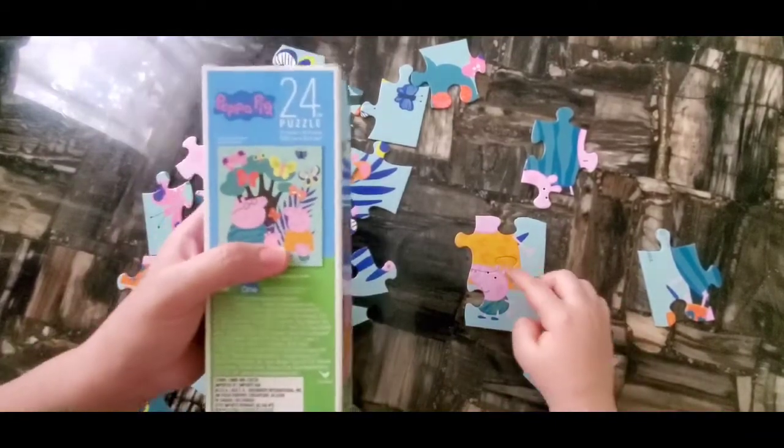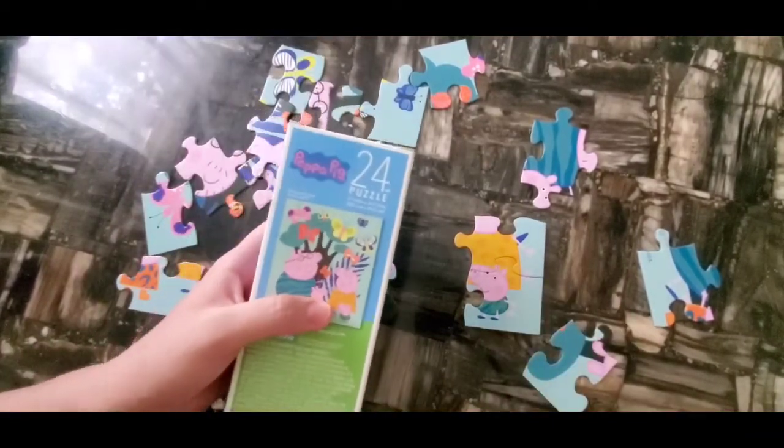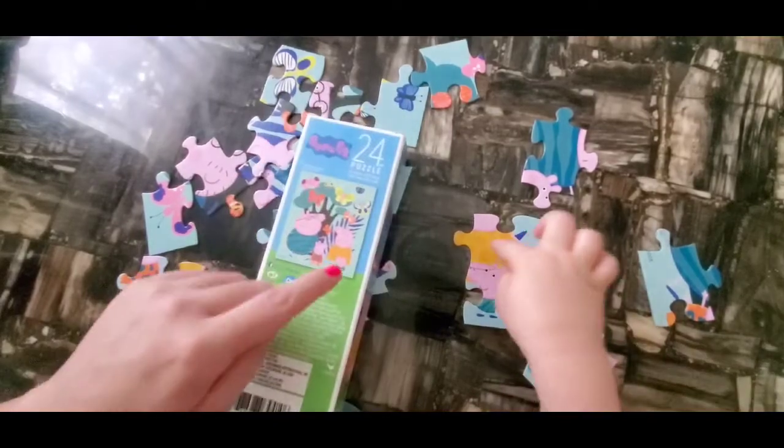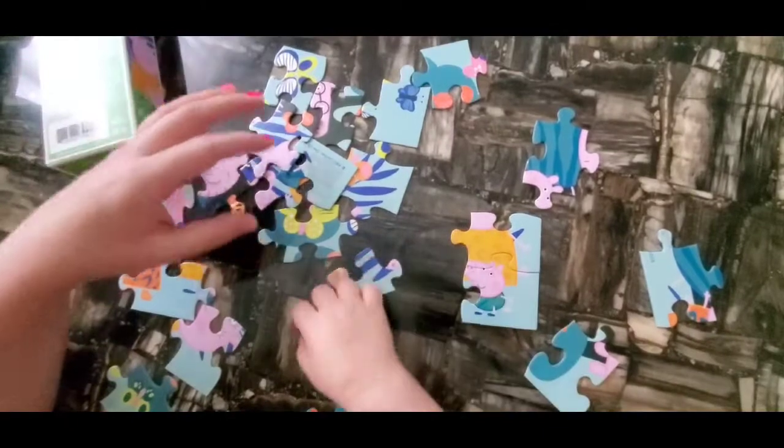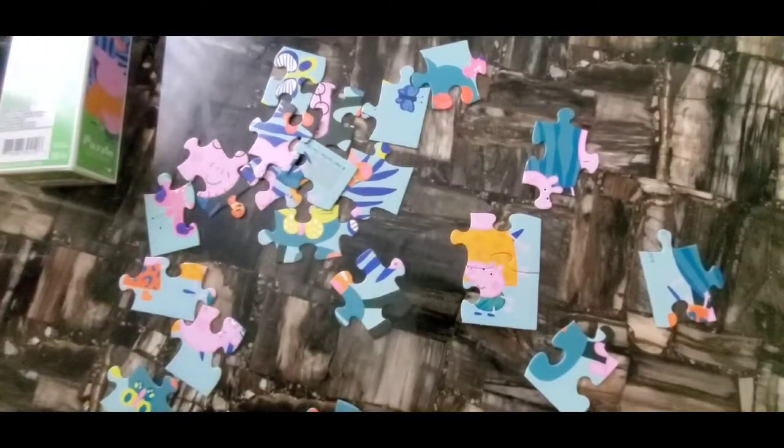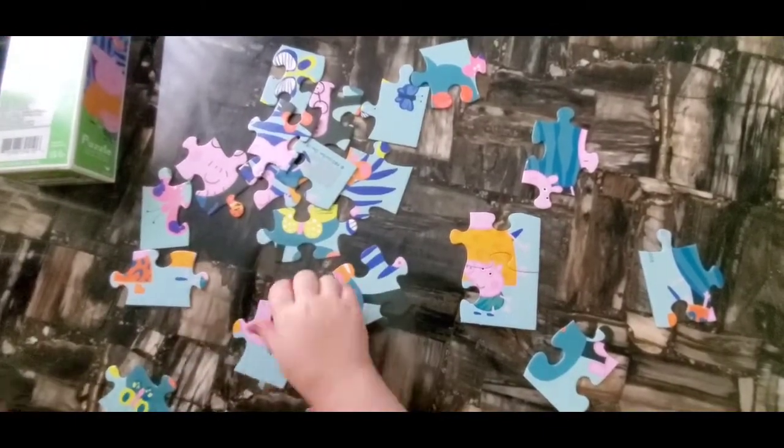So the one who's wearing the yellow dress is? Who's wearing the yellow dress here? Mommy Pig. Good job. Let's find Mommy Pig face. Oh, there it is. Good job.